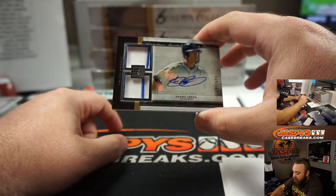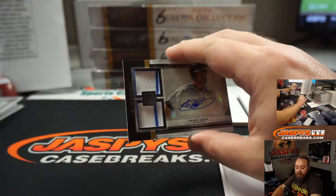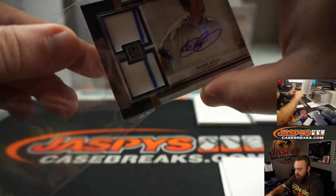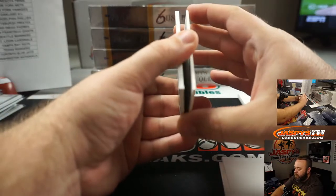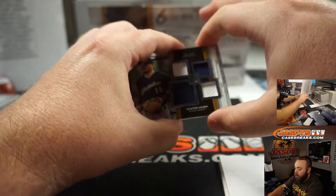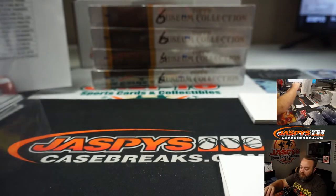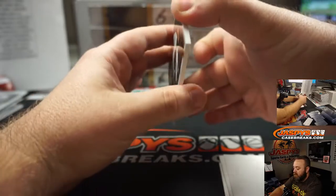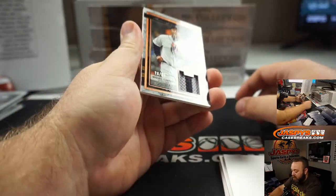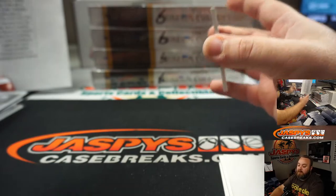Sean Green, dual relic and auto to 199 for the New York Mets. And Ryan Harold. Quad relic for Keston Hira and the Milwaukee Brewers to 99. Milwaukee Brewers and Matt Stubblefield. And last hit of this box. Nice relic there for Miguel Cabrera and the Detroit Tigers, number to 35. Detroit Tigers going to Nick Stanley.